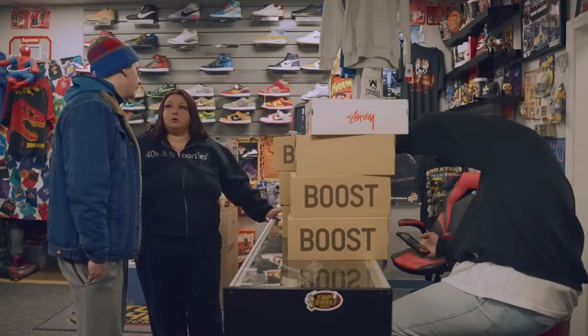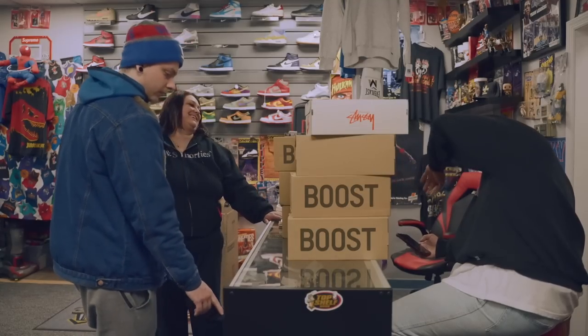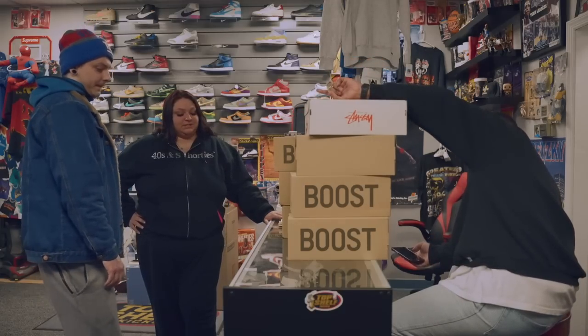Can you do your thing? Wait, find a shoe though. Wait, we're not. How much are those orange ones? Yeah. Do you have her size? That's the only size we have. Man. What size is it?